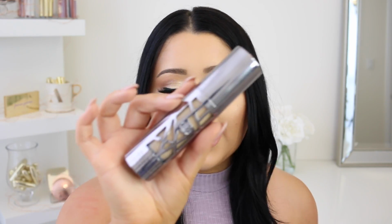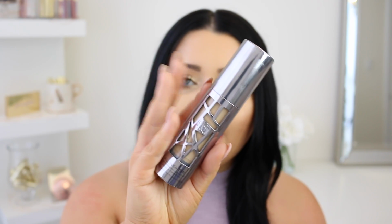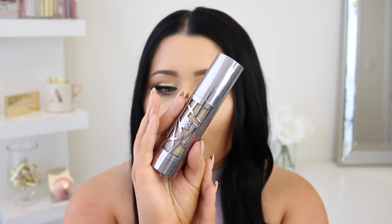So next I want to talk about a foundation that so many people have been dying to get their hands on. It's a new Urban Decay foundation. Now, I was really excited about this too. This actually just popped up in the mail for me, and I was totally caught off guard. I haven't seen anybody talk about this. I didn't even know that Urban Decay was coming out with a new foundation. So when I saw this, I was like, oh my god.